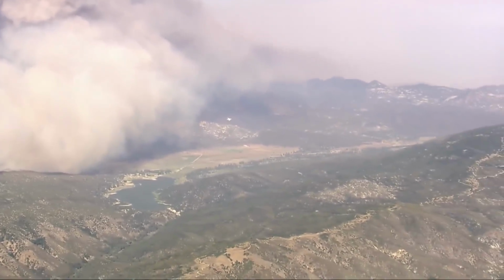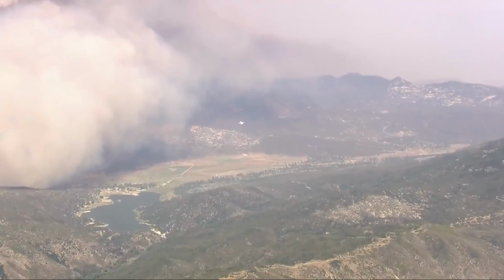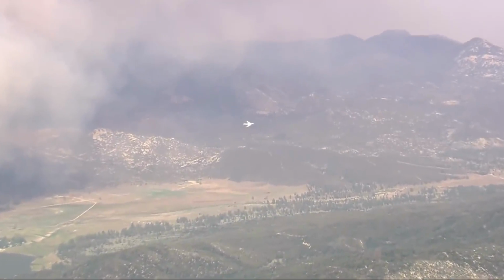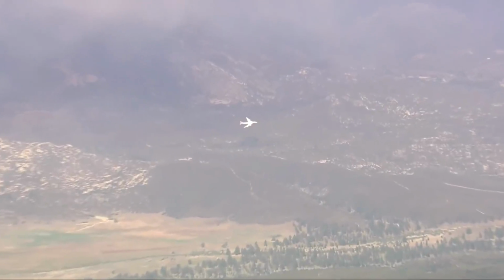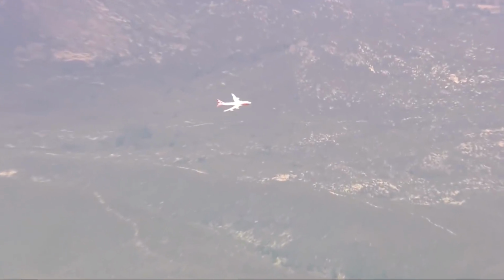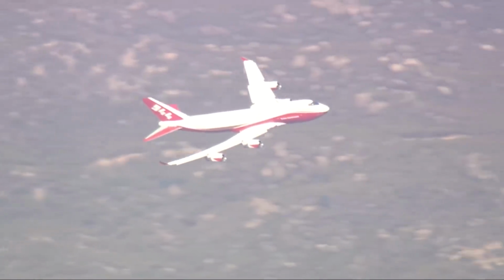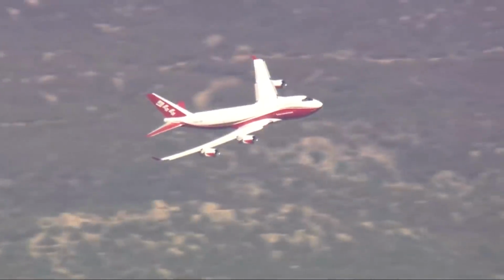We're going to get up. We're going to get closer and higher. It's hot. It's a little bit windy. And poor Sky 2 is working to get us up there where we need to be. We're going to keep an eye on the 747. But we're probably in a good spot where we're going to get a decent drop.